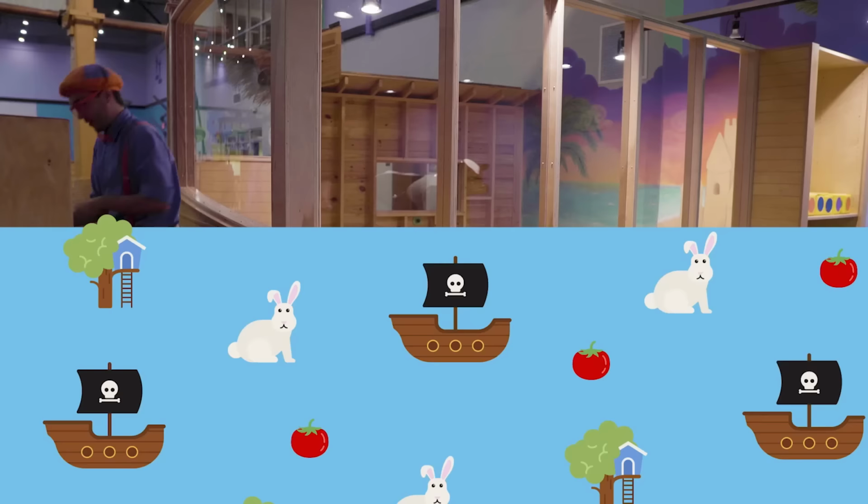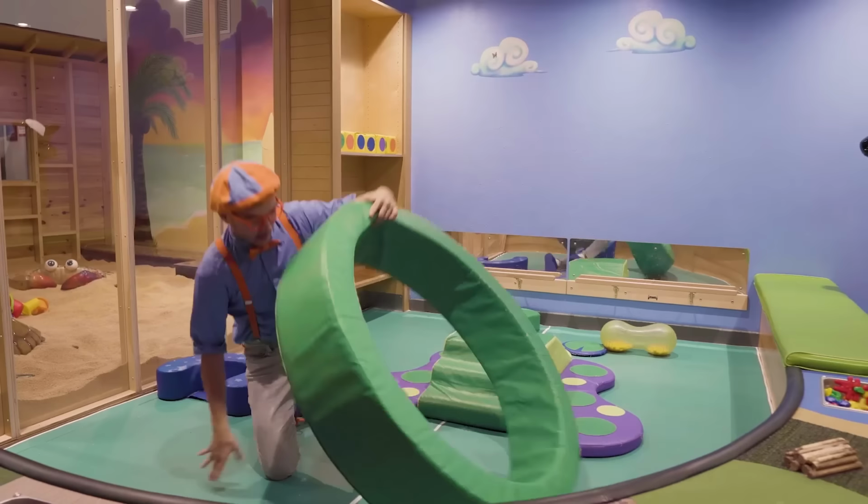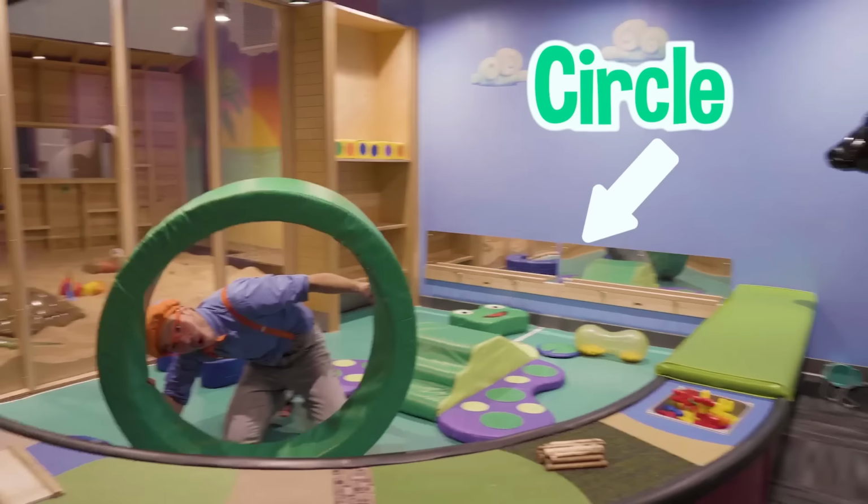Well, there's so much more to explore. Come on! There are so many cool things here. Look at this really big circle. Hello! Woo! Woo!